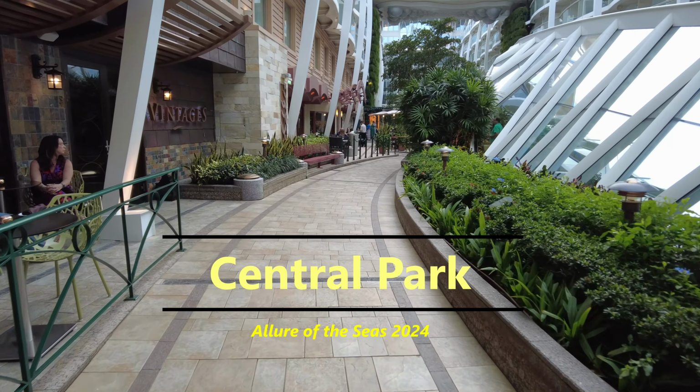As we head towards the back of the ship, you'll see the Rising Tide bar here on the right. That's where it comes up to Central Park from the Promenade. On the left, you have 150 Central Park. That's a specialty dining restaurant. If we're traveling with adults, I always get the dining package, and we eat there each time we're on the boat. I really enjoy it.